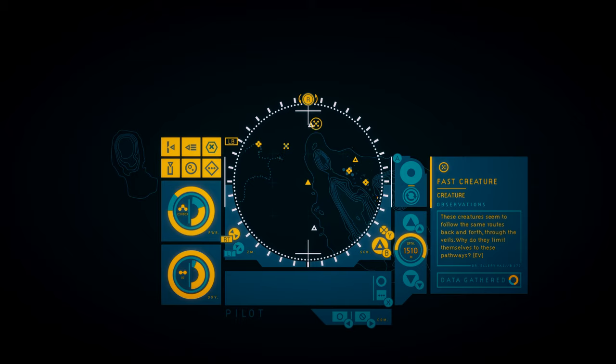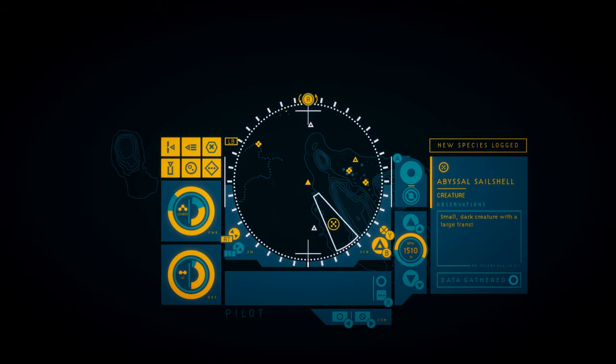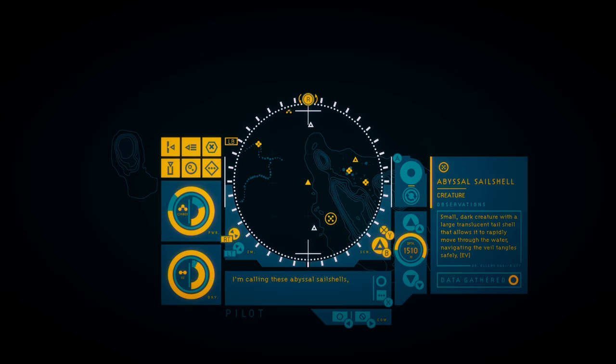Fast creature. These creatures seem to follow the same routes back and forth through the veils. Why do they limit themselves to these pathways? Abyssal sail shell. I'm calling these abyssal sail shells. Those wide tail plates are instantly recognizable. A small, dark creature with a large, translucent tail shell that allows it to rapidly move through the water, navigating the veil tangles safely.